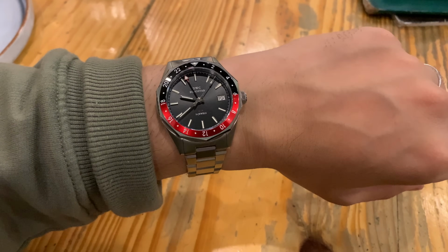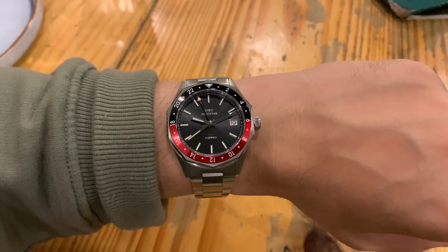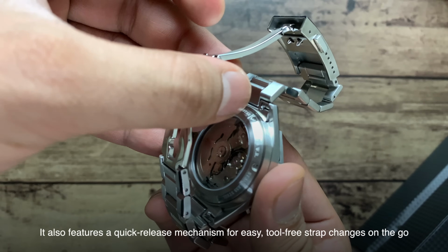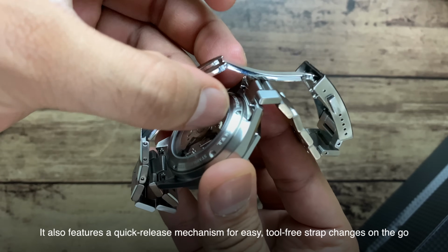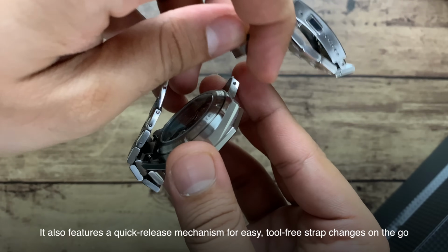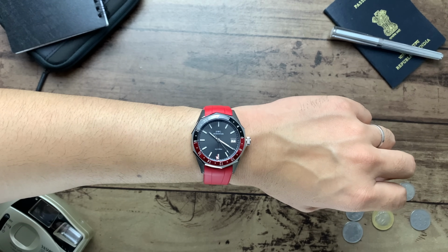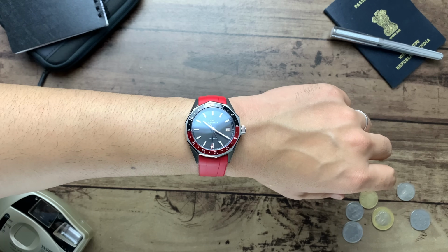And honestly, I feel the hands are a little thin. I would have loved slightly thicker hands. But honestly, none of these are deal breakers. These are just little things, signs that this watch has even more potential in its next iteration. I am nitpicking really because that's what you do when something already gets so much right.